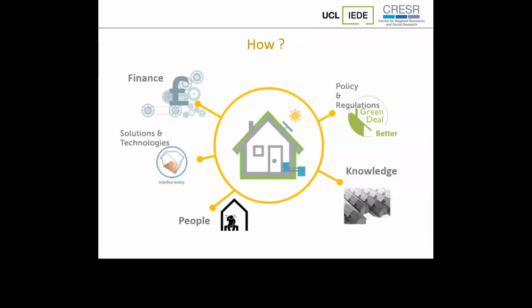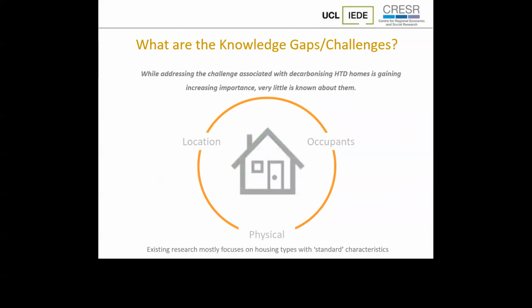Next slide, please. So how should we tackle these homes and all these complex problems? Research and common sense agree that the most effective method is an integrated one that involves knowledge, technology, policy, finance, and the people themselves. Next slide, please. But there are several key knowledge gaps that we need to answer to ensure that whatever strategy we formulate is actually one that is effective.